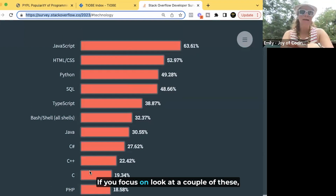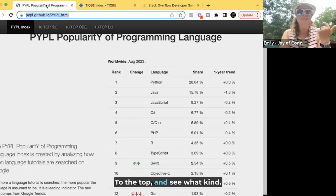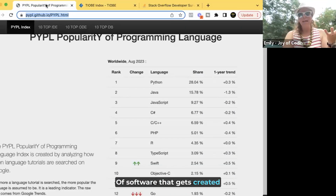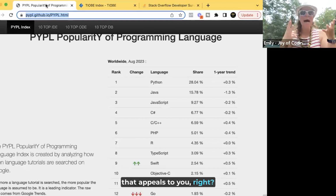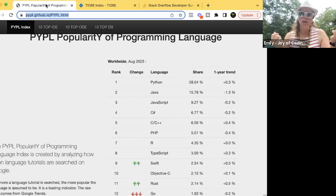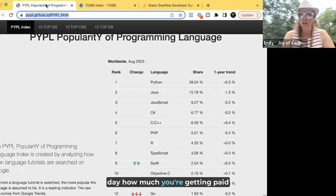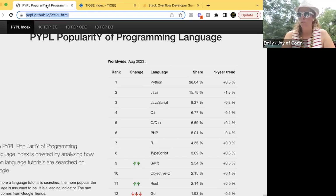If you focus on, look at a couple of these, see what's bubbling up to the top and see what kind of software that gets created that appeals to you, right? That's the sweet spot where you're really going to enjoy your experience, because it doesn't matter at the end of the day how much you're getting paid if you're not happy with the work that you're doing.